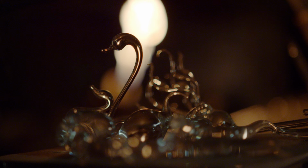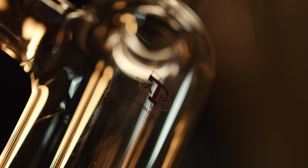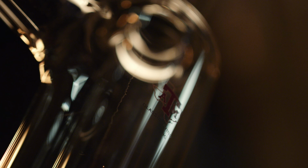Oftentimes, there's many steps to building a complex piece of glassware. You got to want to get it done. You got to really feel like, I'm the only person that can do this, and I'm gonna do it.